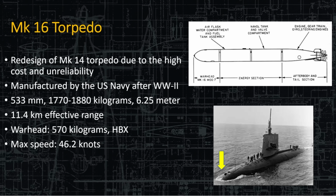The Mark 16 torpedo was redesigned from the Mark 14 after World War II. The Mark 16 incorporates improvements and modifications based on operational experience and technological advancements. Here are some features: the power source is an electric motor instead of a steam engine like the early Mark 14s had. The Mark 16 also uses a gyroscope and depth-keeping mechanism to keep its course underwater, but it employed magnetic influence exploders for detonation. So it didn't always have to hit the target directly. If it got close to the target, it would then detonate.